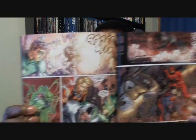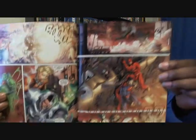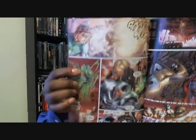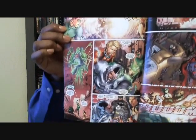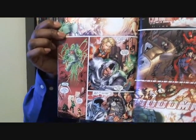And then who shows up? Cyborg in one of those boom tubes. And of course, Green Lantern, who's the hothead of the group, let me show you right there. He picks up Cyborg, and then they say, no, Cyborg's just a kid with a suit.